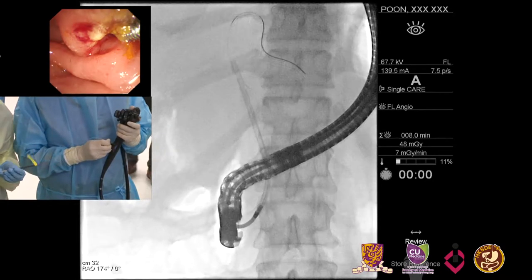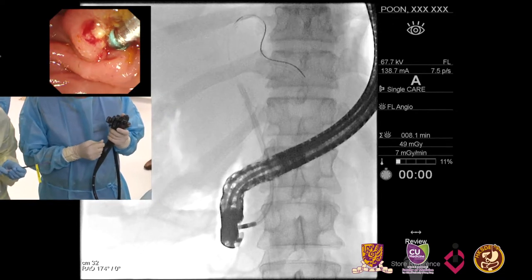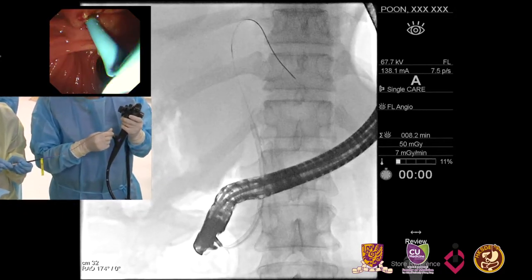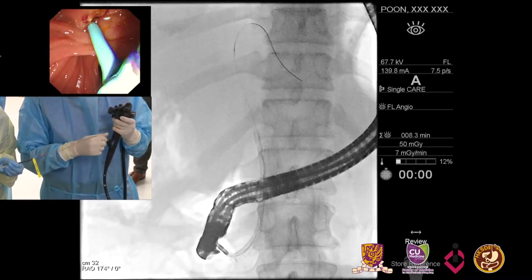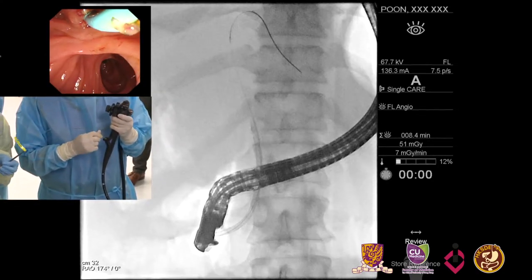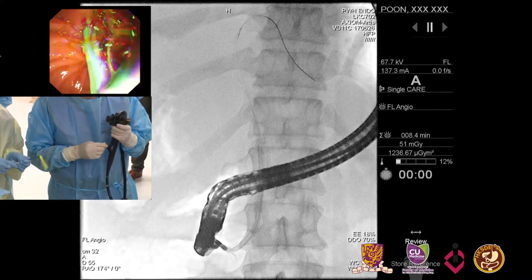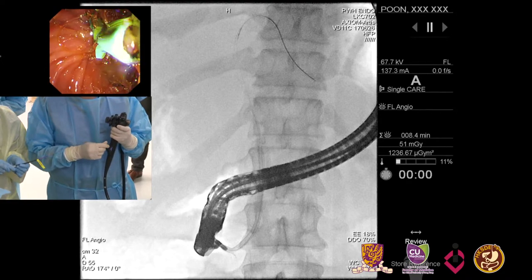So here at the end, best to use the scope to pull it out. Yes, very nice. So pushing the scope at the end helps. And the trick to see if it is securely screwed in is to look at the fluoroscopy. See when you turn the stent retriever, does the flap rotate as well? If it does, then it means that it is securely tightened to the stent. No more screw. You can pull it like that. Okay, pull it out.